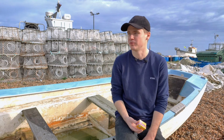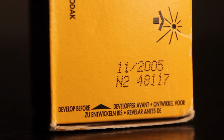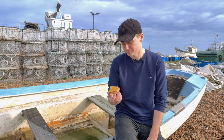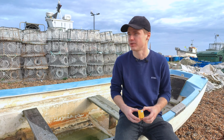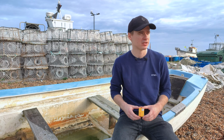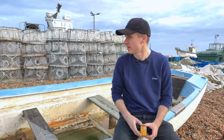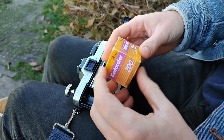This is expired film. Obviously you do run some risks with shooting expired film. This expired in 2005 actually. The last time I shot it, it seems to have held up pretty well, so fingers crossed. But yeah, I'm down in Hastings today. I know me and Tom have shot here a numerous amount of times now, but whenever I'm here I'm always super inspired, and I absolutely love it down here. So I'm going to load up my Canon AE-1 with a roll of this and we'll see what we can get. So enjoy.